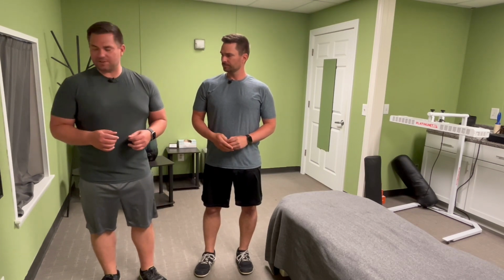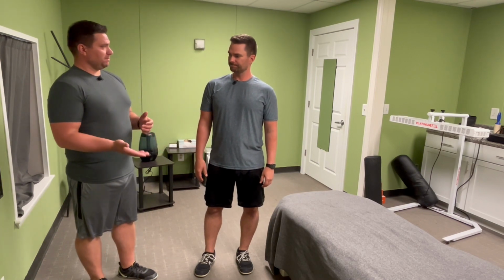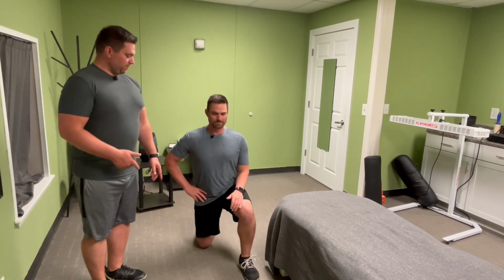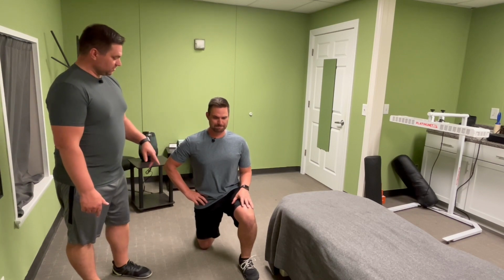Okay, so we're going to go over the exercises now for fixing lower cross syndrome. So first one up is the iliopsoas. Aaron, do you want to show that? It's just a deep hip flexor stretch. Yep. So you're going to get on one knee, so Aaron's going to do that. And you just want to lunge forward, opening up. That right hip is the one we're stretching. So the knee that's on the floor is the side you're stretching.